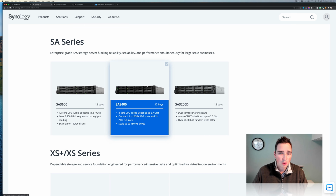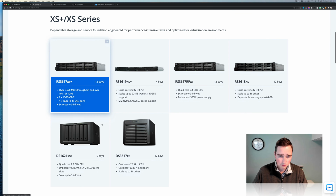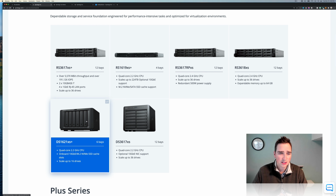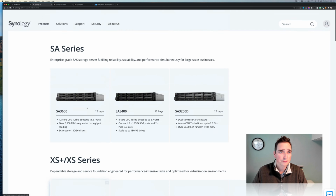If we creep over to small business, they have a lot of rack options. And then they have this new beast here, the 1621 XS, which is an XS Plus, which is actually a quad-core Xeon processor, which is pretty incredible for this size unit.